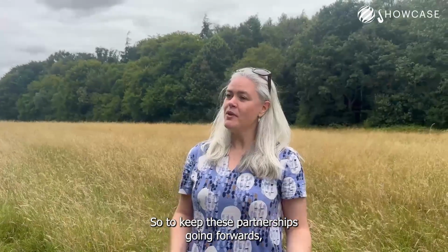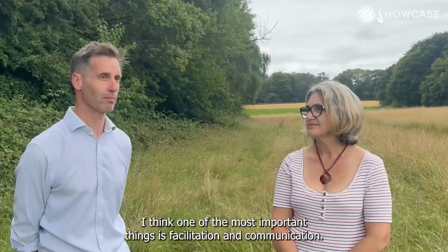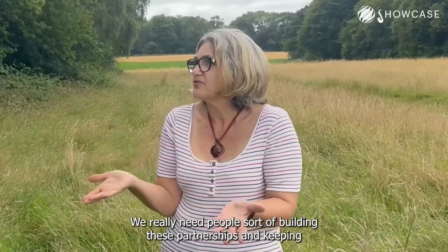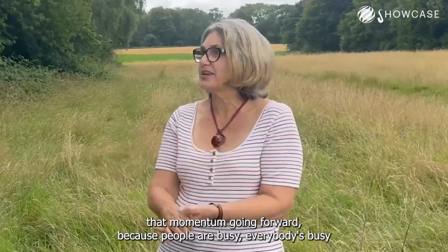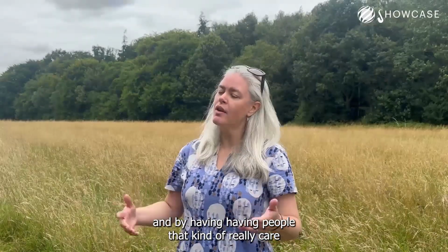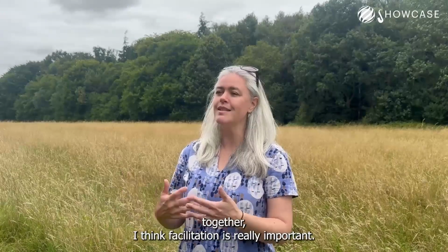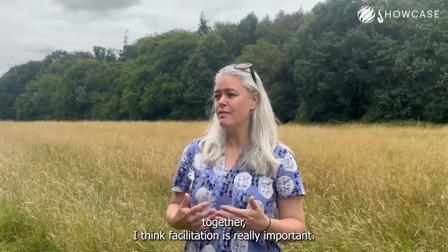So to keep these partnerships going forwards, I think one of the most important things is facilitation and communication. We really need people building these partnerships and keeping that momentum going forward, because people are busy, everybody's busy, and by having people that really care and really want to bring those two data sets and two skill sets together, I think facilitation is really important.